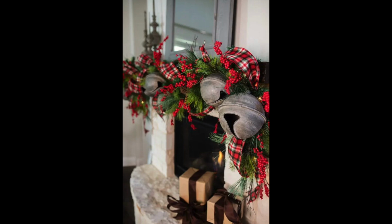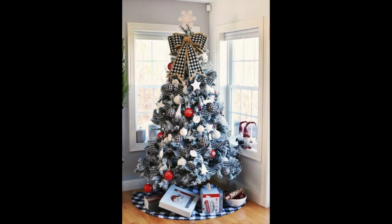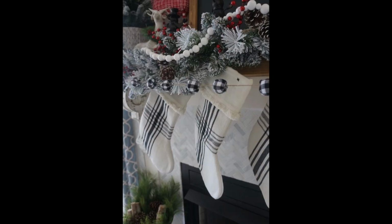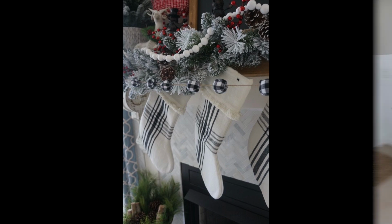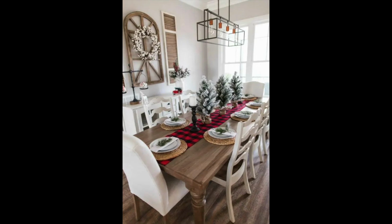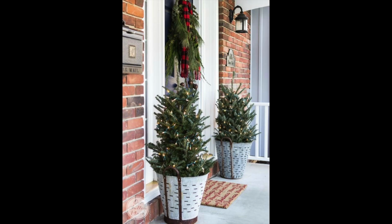All of those creams and off-whites and grays will just really make your room or your home feel like a winter wonderland of sorts. Now, of course, since it is Christmas, we can throw in some dashes and pops of reds and greens. But if you think about it, those colors actually work very well with black and white and even some neutrals. Now, if you're going for something black and white, definitely check out the buffalo check or even a traditional plaid, a traditional red and green plaid, both of which can look very rustic.